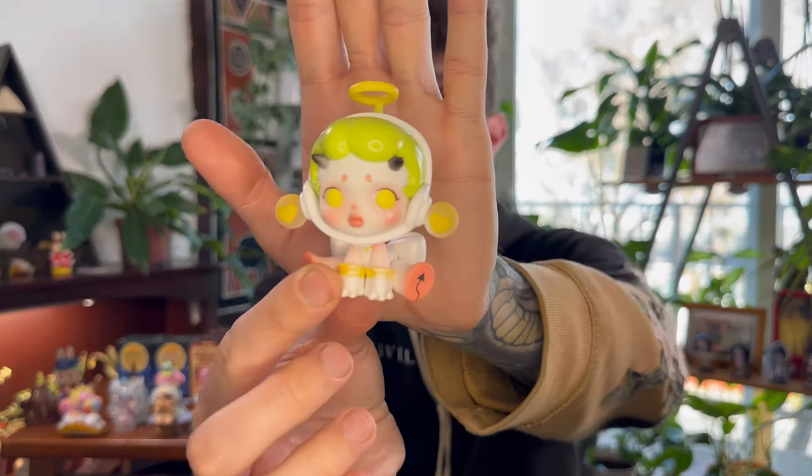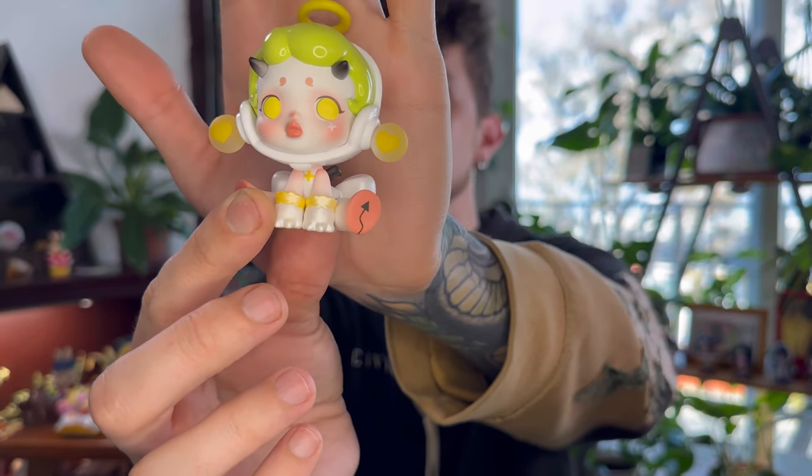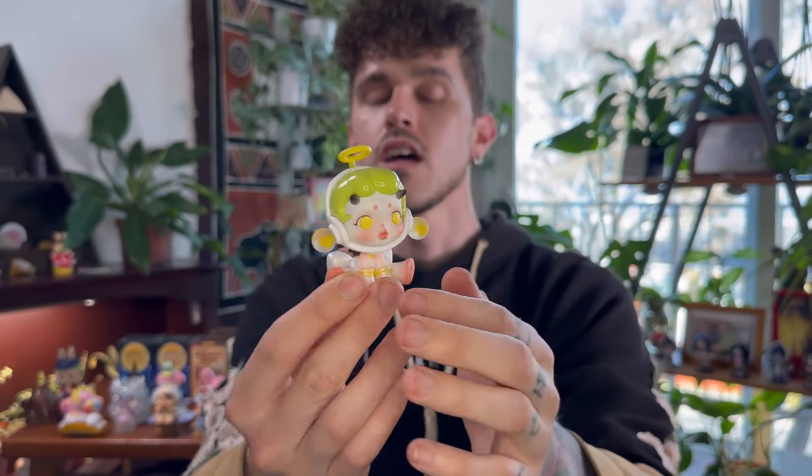Let's see who's in the bag. Oh, cute. So this is Fake Angel, I believe. And this wasn't one that I was dying to get, but honestly, in person, so much better. My goodness, my cat boy is being crazy. So cute. The green of the hair is really cute, and I love that the balls on the side of the head are semi-transparent, but not really. They kind of look cloudy in a really nice, satisfying way.